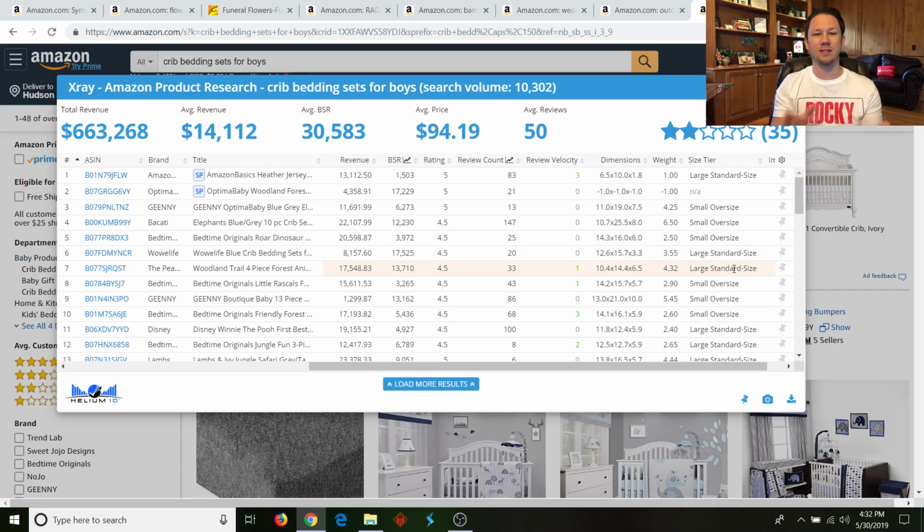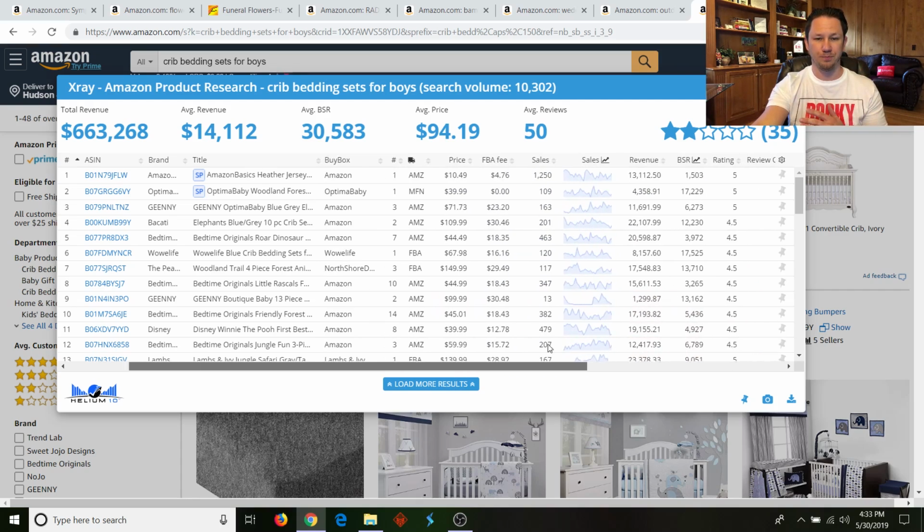So like if you're on a smaller budget, if it's your first product or your second product, I generally suggest staying away from oversized. There are some good opportunities in oversized niches, but in something like this where it can be oversized or not oversized, you want to just be careful and see if you can get your packaging to right under oversized so you don't pay those oversized fees. And again, the smaller your packaging, the less the shipping is going to cost you.